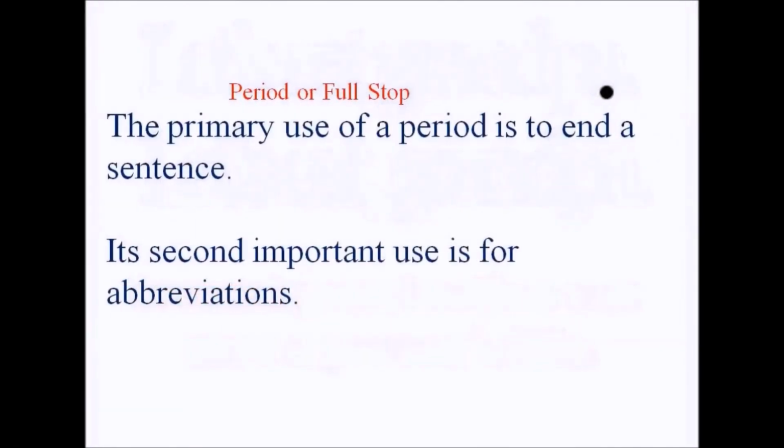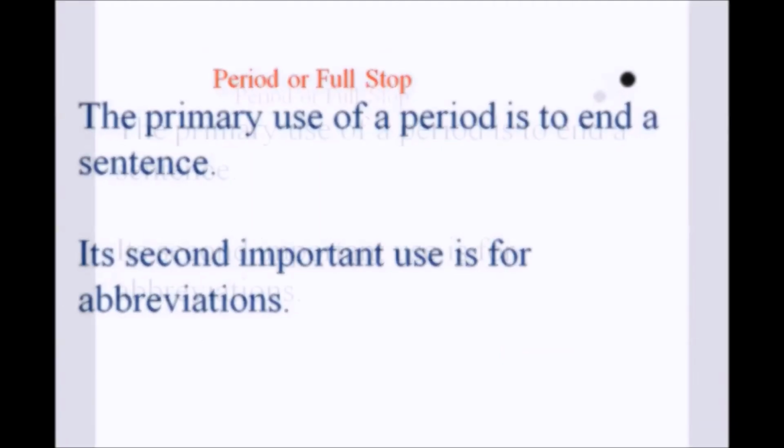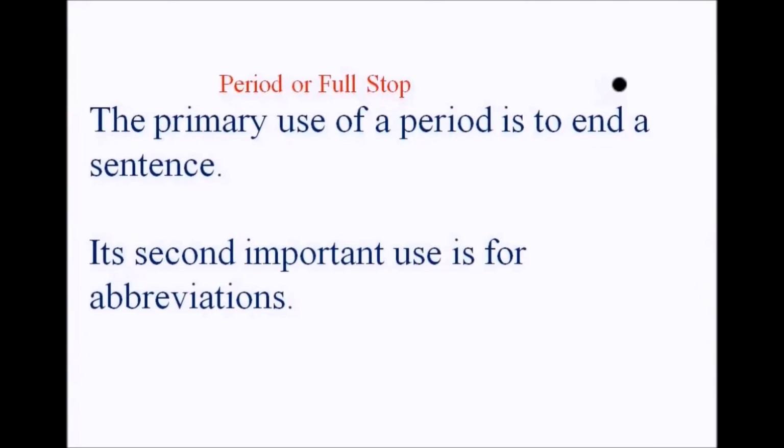Period or full stop. The primary use of a period is to end a sentence. Its second important use is for abbreviations.